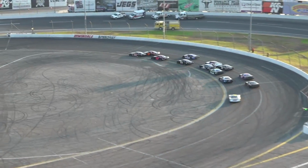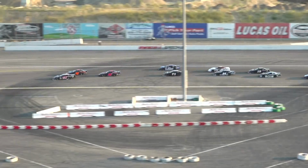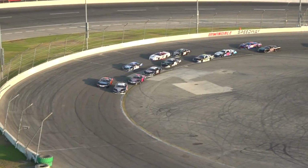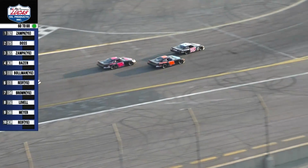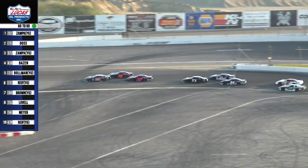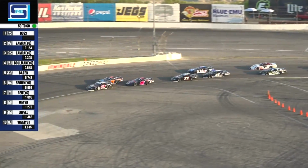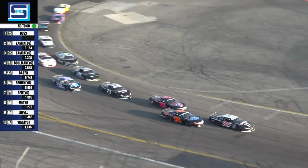Going to be the part of the interesting thing that I was talking about. We have 3 drivers that have been running this series so far, and then a couple of drivers behind that are still getting used to this division. So it's going to be fun to see the mix-up. The first spot goes to Jeremy Doss, the number 75. Well, these drivers probably cringed when they saw that Jeremy Doss is the one they got to start behind. Doss, who has a great record so far this season, looking for more at 75.